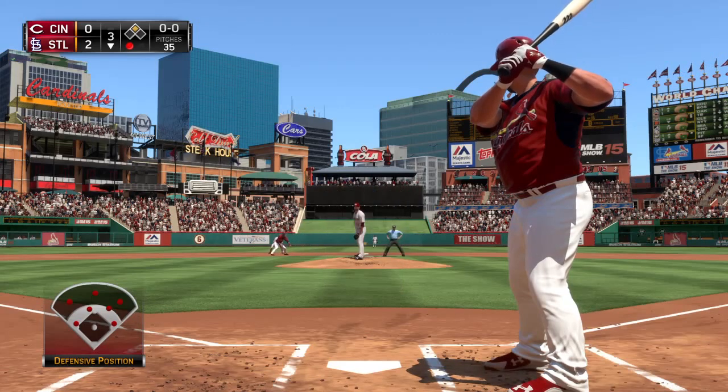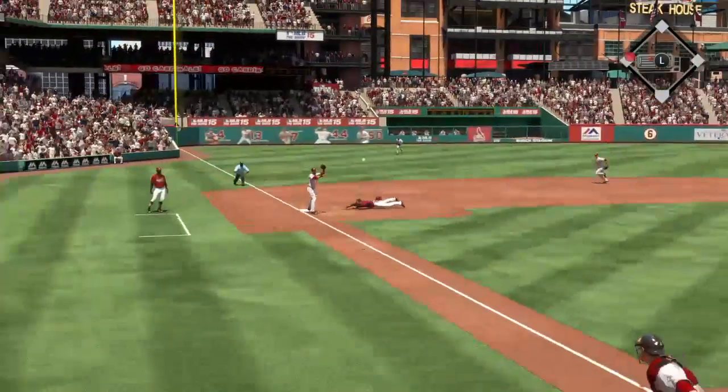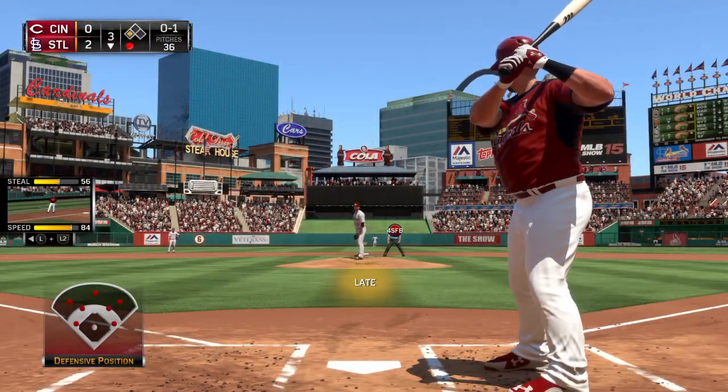Matt Adams will dig in here. Took a called third strike his first time. Here's the first offering. And now the runner's trying for third. Not in time, as he just does get in there ahead of the throw. A man at third with one away.